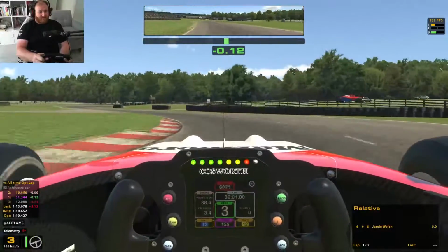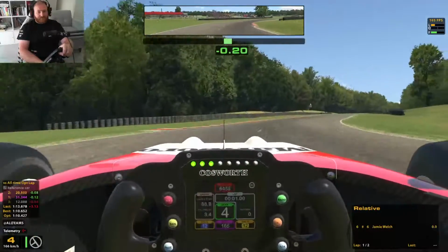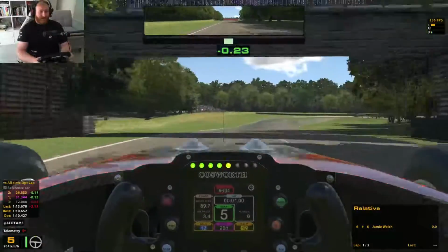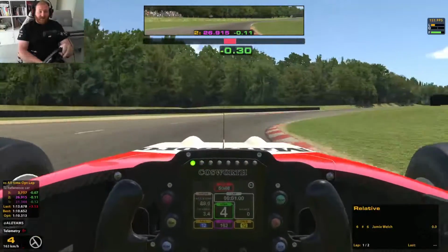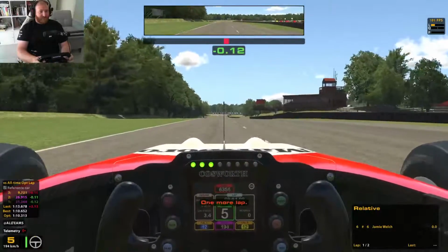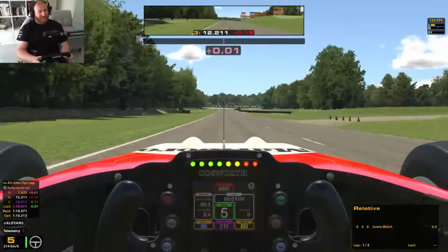That's better. Oh, that's wide. Oh, okay. I know there's a guy in this server that's done a 9, and so far I've only done a 10, so I know he's quicker than me in this, but let's see if I can step it up a little bit more. I've lost the whole heap going into there as well.